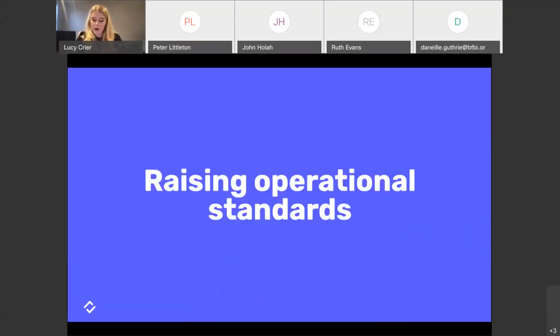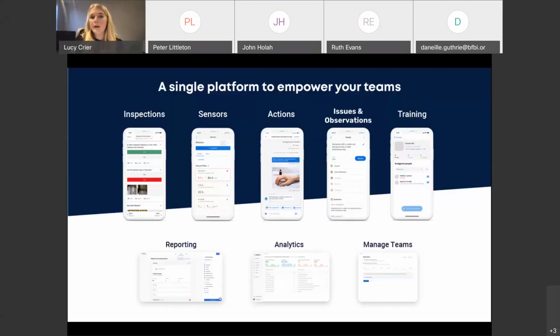At its core, iAuditor is a digital platform that allows you to raise your operational standards and reduce your risks. There are 5 key areas within this single platform through which this is achieved. iAuditor is an app that you can have on your phone, and it also has a web platform as well. Within that, you can have these 5 key sections.